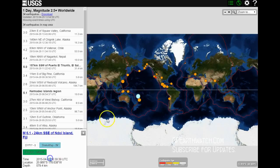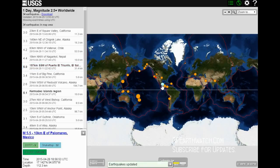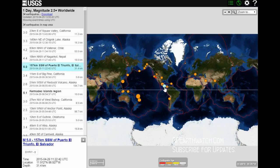But look at the earthquake situation. This was yesterday, a 6.1. As you go through this, you can see the timestamp. Today, a 5.0. You go through this, 5.0 in El Salvador. What you're seeing is slight pressure on the eastern half of the Ring of Fire. And we'll need to watch this in the next 24 hours, depending on the speed of these CMEs.